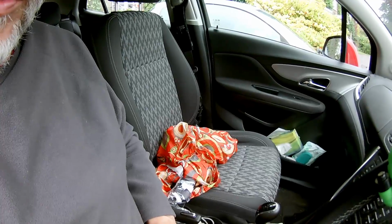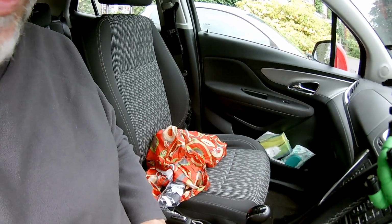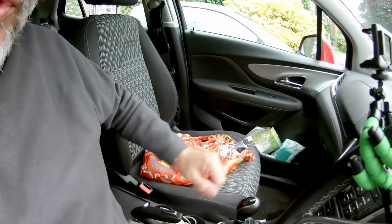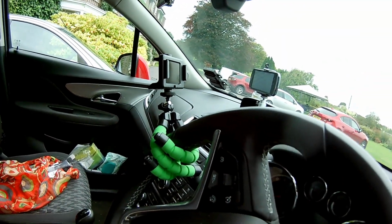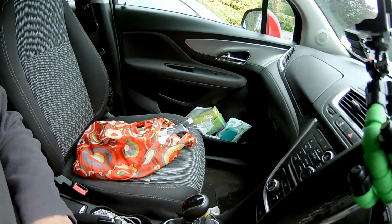Yeah, in the car again, waiting for my wife. I'm going to do another one of my charity shop gold or garbage videos, because while I've been waiting for my wife, I've been to the charity shops in Nailsea. So I've got a few odds and ends there. I'll put you in the little bracket on the steering wheel here, and we'll have a look at what we've got.